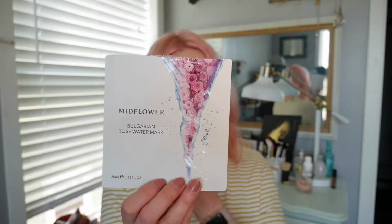And then the other one from that brand is the Bulgarian Rose Water Mask. This one smelled very nice. I did really enjoy the rose scent of this. It was supposed to help with moisture. Yeah, deep moisturizing and brightening. I did feel like it was pretty moisturizing, and it was a nice, refreshing mask to put on. Again, it hugged my face so well. It just stayed on the whole time I kept it on. Didn't have to keep fussing with it. And so I liked this. I've got a few more from this brand that I'm going to be trying out soon, so I'll keep you in the loop on those.